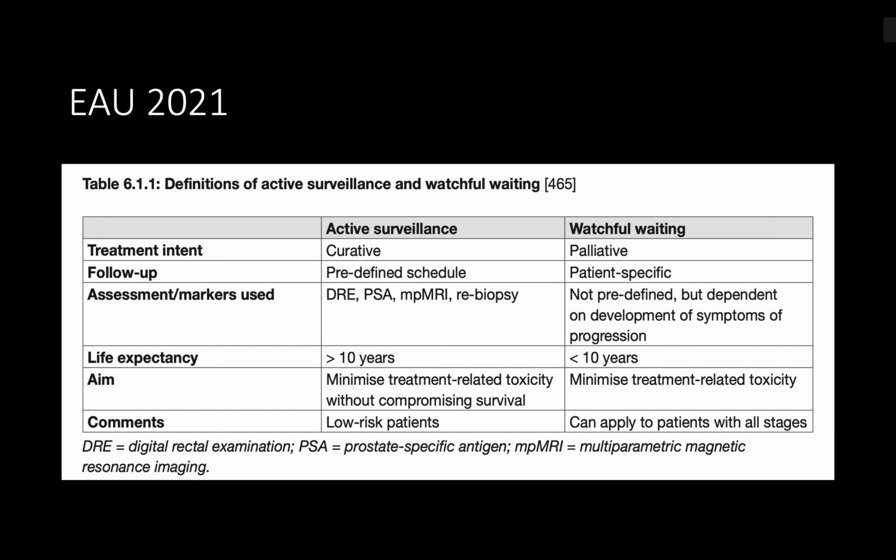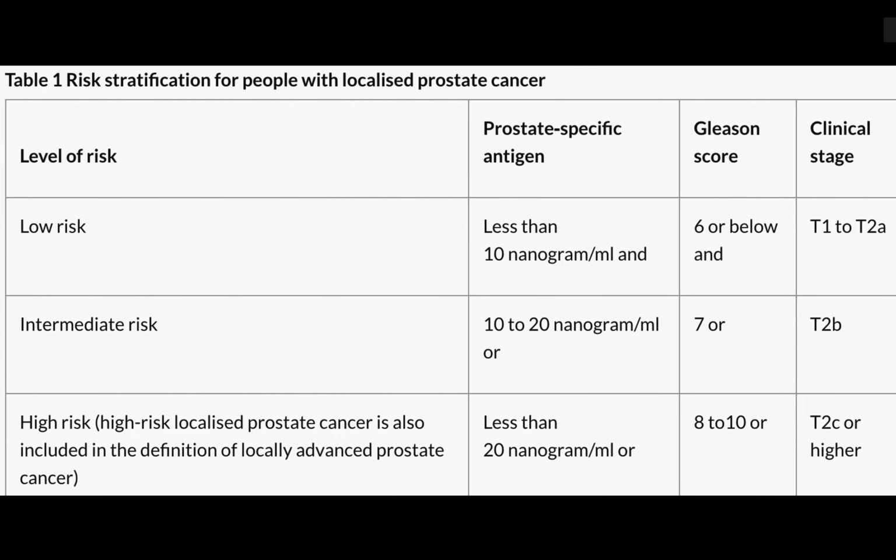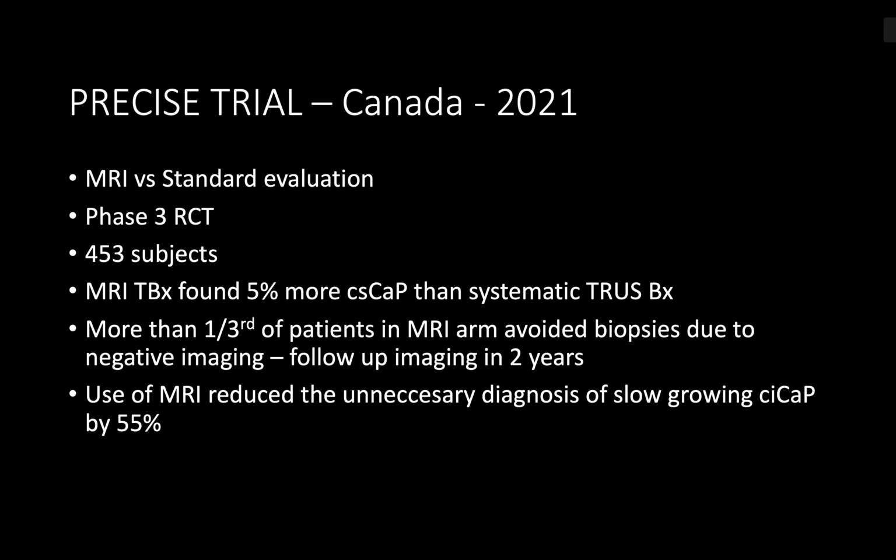It's been published, and it goes in along with the PRECISION trial. Almost similar findings. I put that in the slide as well, so I will keep that slide at the end. It was published in February 2021. Same thing, MRI versus standard evaluation, a phase 3 trial. PRECISION was 500 subjects; this was 453, almost similar. So we can see that those results were reproducible in subsequent trials. It confirms that the pre-biopsy MRI is going to stay.